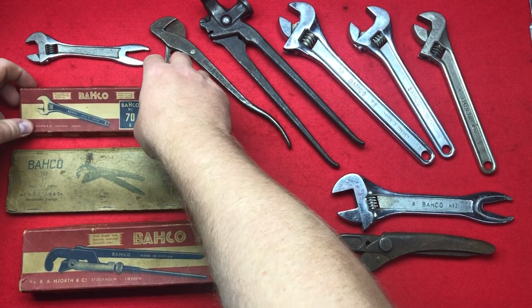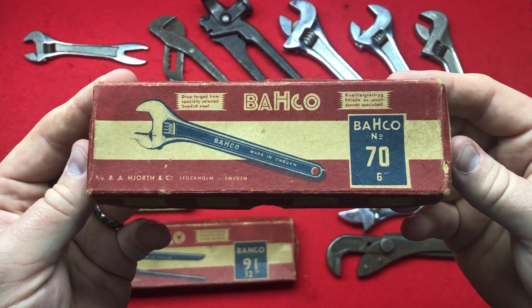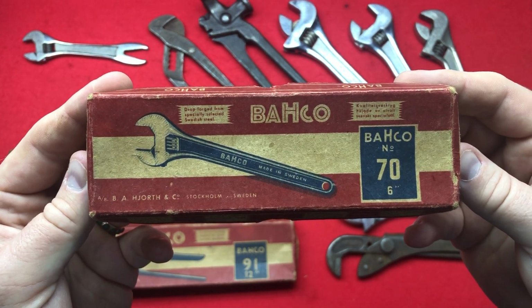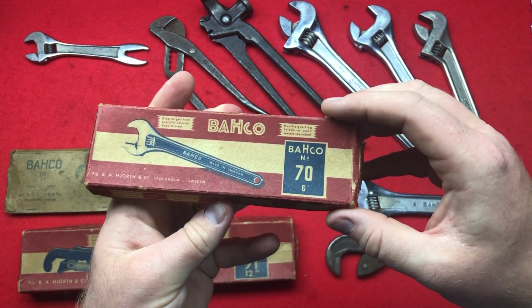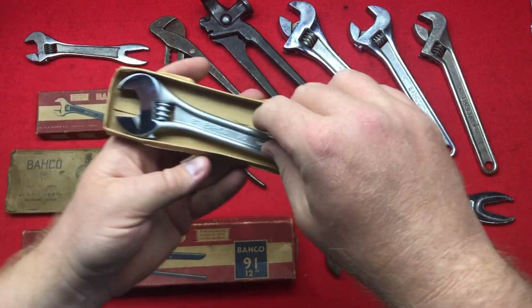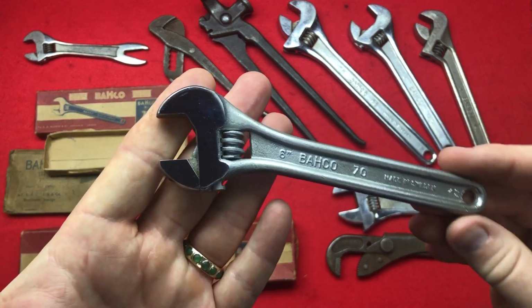The next item I think is delightful. This is a 1920s, 30s Backhoe number 70, which is a 6-inch wrench. But just look how they came. I mean, obviously you don't see that because they're nearly 100 years old, or 100 years old. Look at the finish on it. This is just a standard wrench.